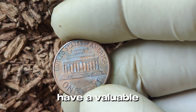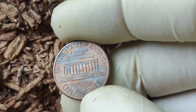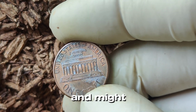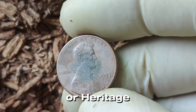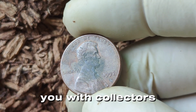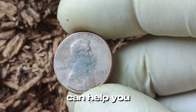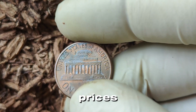If you think you might have a valuable 1992 D penny, where should you sell it? Here are some options. Local dealers can provide you with an appraisal and might be interested in purchasing. Websites like eBay or Heritage Auctions can connect you with collectors looking for rare coins. Attending a coin show can help you meet potential buyers and get a better idea of market prices.